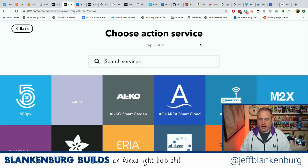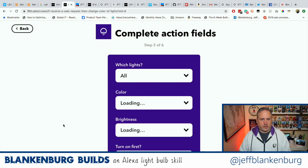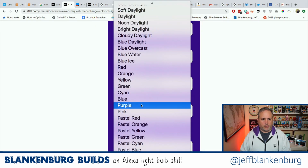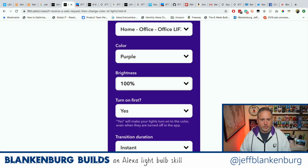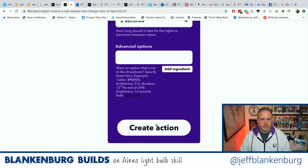Because I'm more interested in getting this thing to work than I am in thoroughness. We can get to thoroughness later. Change color. Again, I want the office one. Color is going to be purple. Brightness 100%. 2-second transition. Create my action.